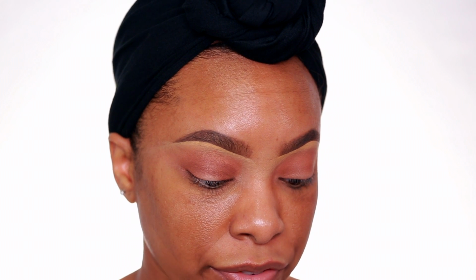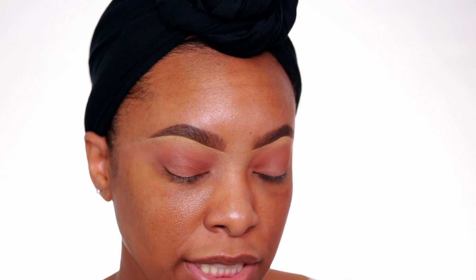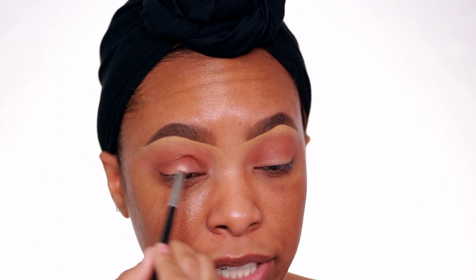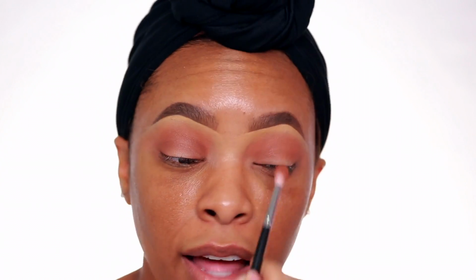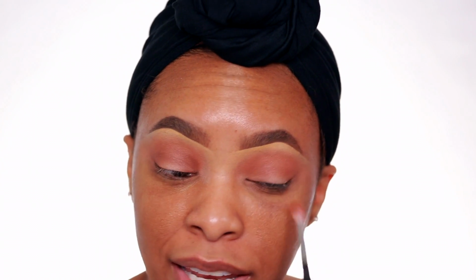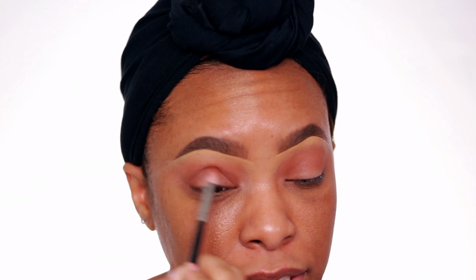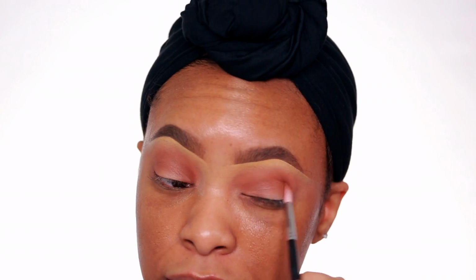So that is the first shade. Okay, so one thing I'm noticing, just so you guys are aware, is that this palette is a little bit on the powdery side, as in I'm getting a lot of fallout in the actual palette. Not so much on my actual face, but the palette is already getting a bit messy. And this is brand new. Just keep that in mind.